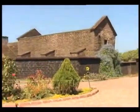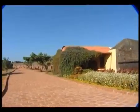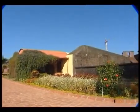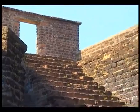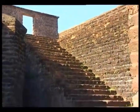All the buildings in this fort were erected by the Portuguese, not for military but for commercial purposes. Had the British not ousted them, we could have encountered many more forts like these in the region.